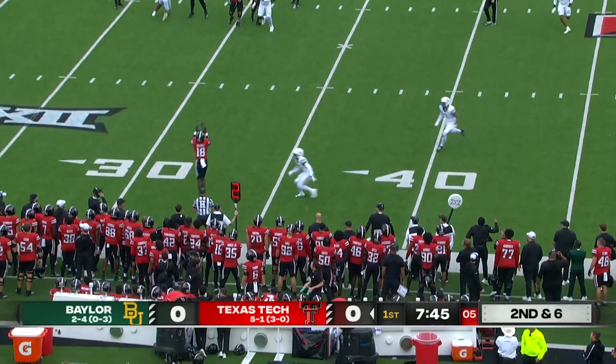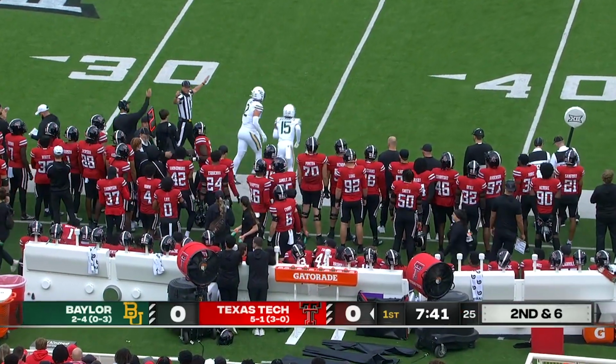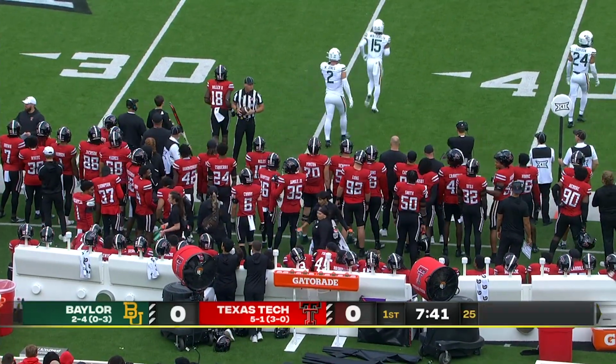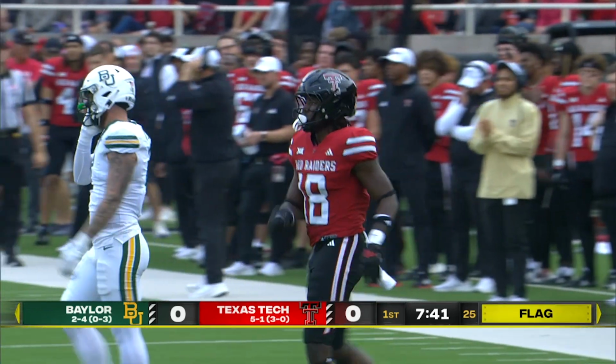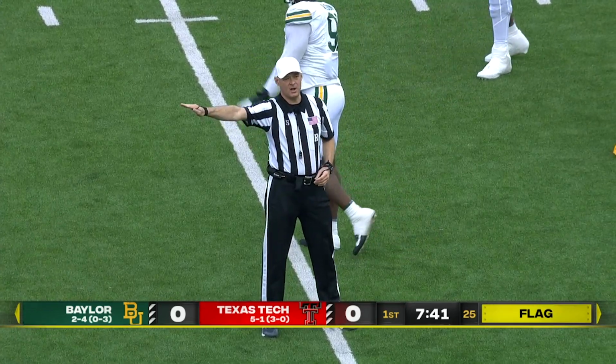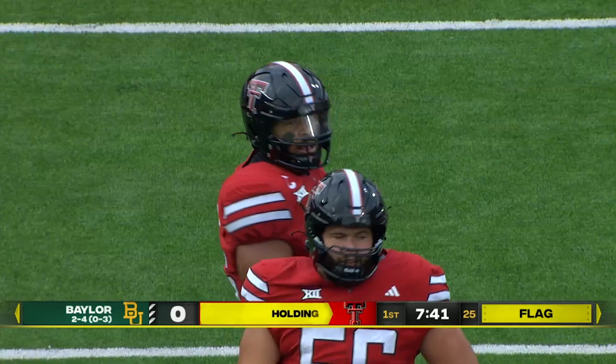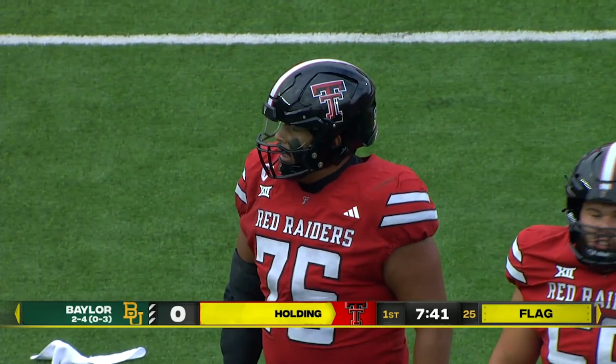The check down, and it is Miller, who again started out lining up as the fullback. May have lost a yard there, so here comes another third down with a flag on the play. Holding, number 76, offense. 10-yard penalty. Replay second down. That is their most experienced lineman, Caleb Rogers.